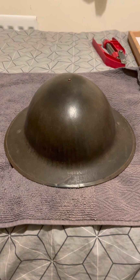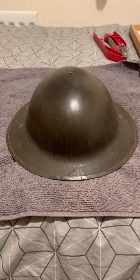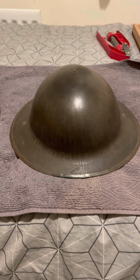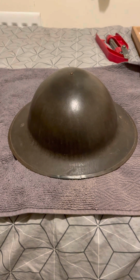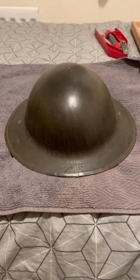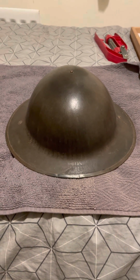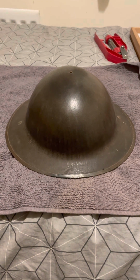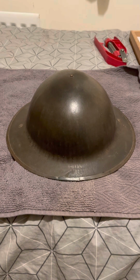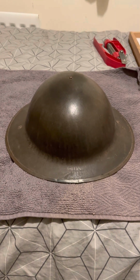So Brodie helmets came into being in 1916. Some would argue that there were some available around 1915, but they came to widespread use in 1916 in terms of the Allied forces in World War One. The Brodie helmet came about due to the increased likelihood of head wounds from trench fighting. Obviously, the bit that's near the fire, the path of a bullet, is your head, and consequently there was a huge amount of head wounds seen, and it was a problem.